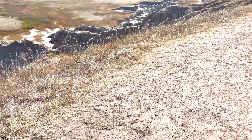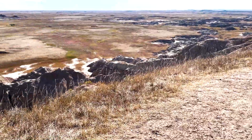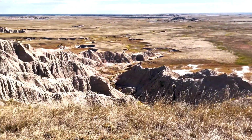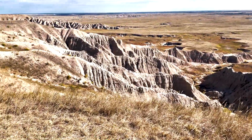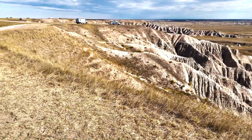We are packing up to leave, and we're gonna start our trek east. We are at the Nomad View dispersed camping area here in South Dakota. Beautiful place. As you can see behind me, this is what we woke up to.